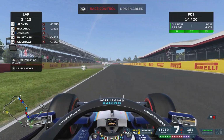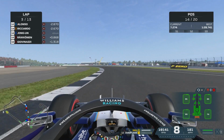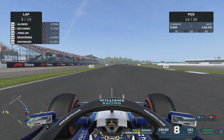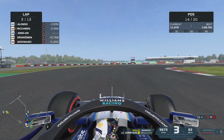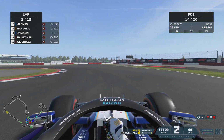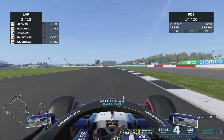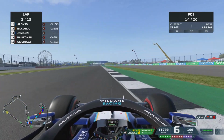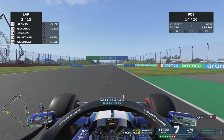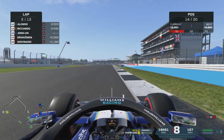Alright, so DRS has been enabled. We're 2.5 seconds already off the... Oh! Well, we don't have DRS, and we won't get DRS, because we've just lost it. That just compounds my misery. I mean, to be honest, if you look at the gap ahead, did you really think we were going to get DRS? No. We're already 2.7 seconds behind the midfield and the front runners. This is painful. I don't like this.